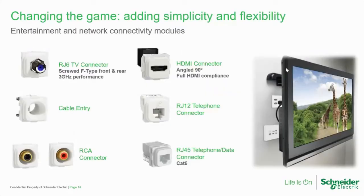If we move on into the entertainment type of sockets, it gives you a bit more flexibility. We have the RJ6 TV connector. It's normal screwed type both on front and rear. HDMI connector. This is an angle type connector, which is full HDMI compliance. We have the RJ12 telephone connector, the RJ45, which can couple both up as a telephone and a data connector, and this is Cat6 compliant. We also have the cable entry point, and we have RCA connectors. Now, those RCA connectors come in a pack of 2 if you buy them.